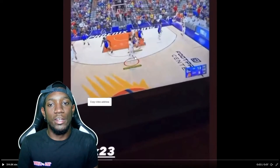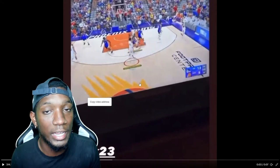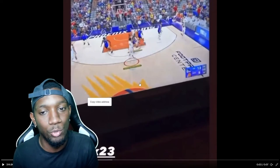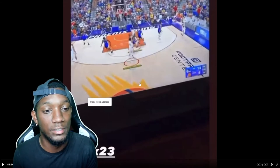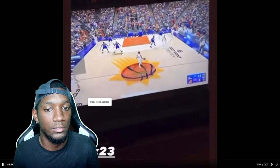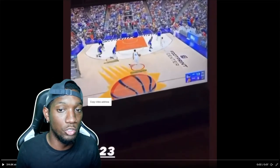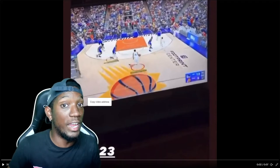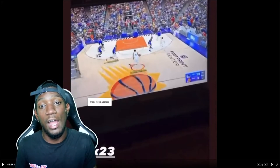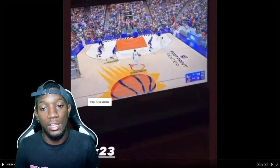All right, right here at the bottom, as y'all see, that looks like an energy bar to me. Using your speed and dribble moves, I'm gonna say that's what that is. He's walking up the court, so it ain't like he's holding R2 or doing any type of dribble move, so we really can't know. But to me personally, I think that's the energy with the speed and all that stuff.